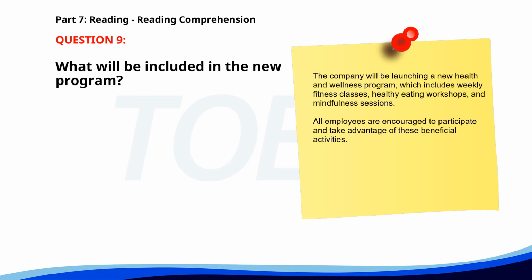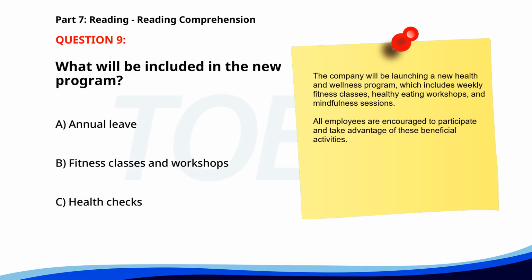Number 9. The company will be launching a new health and wellness program, which includes weekly fitness classes, healthy eating workshops, and mindfulness sessions. All employees are encouraged to participate and take advantage of these beneficial activities. What will be included in the new program? A. Annual leave. B. Fitness classes and workshops. C. Health checks.